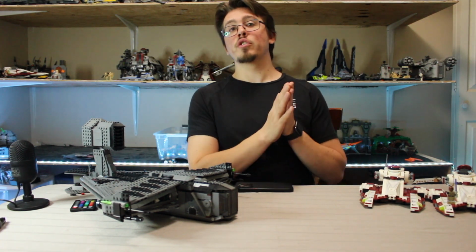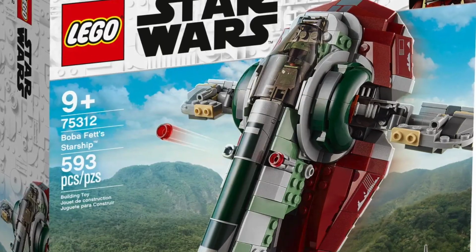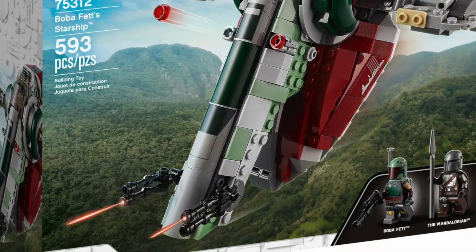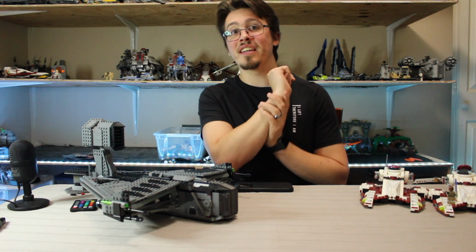We have 75312, which is my favorite of the downscaled, downsized ships, which is Boba Fett's starship. This is kind of the last of that Mandalorian Season 2 wave. All of these are kind of leaving.